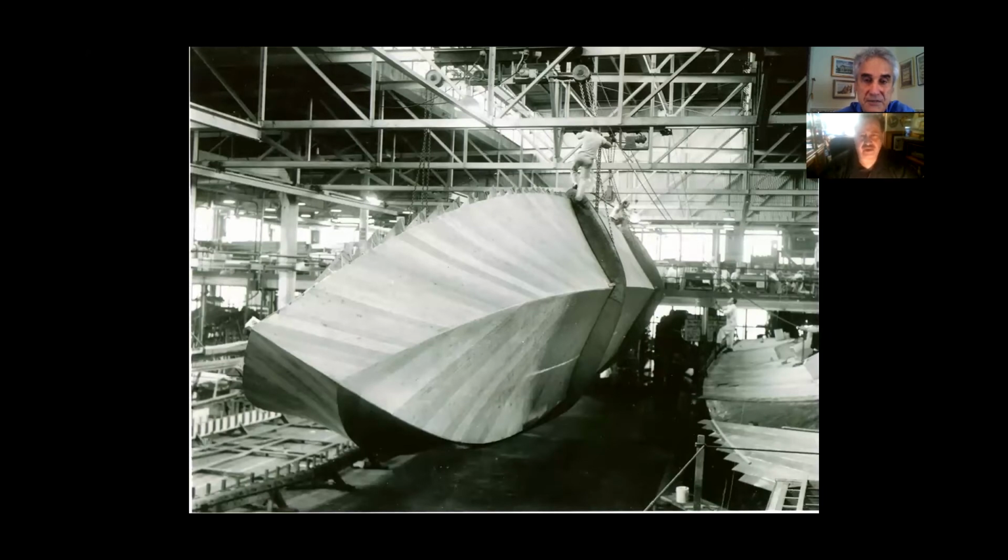Here's another nice shot. You see the two workers up on top as they start to turn the hull, to bring it to its next assembly, where they'll begin working on the deck. Yeah, that's a big boat to turn over. I mean, that's 70 feet of boat right there. It's pretty heavy at this point. She's probably between 6 and 8 tons.